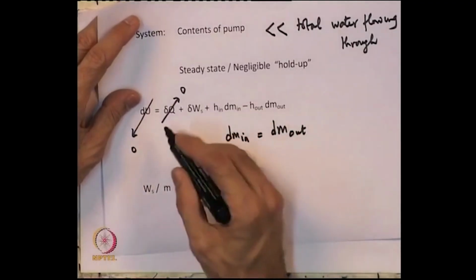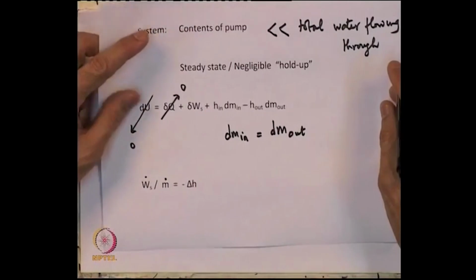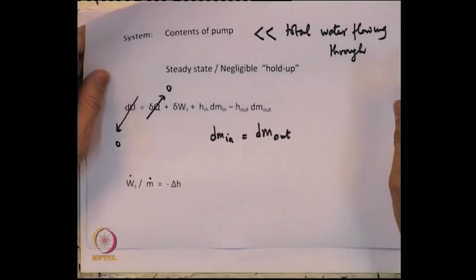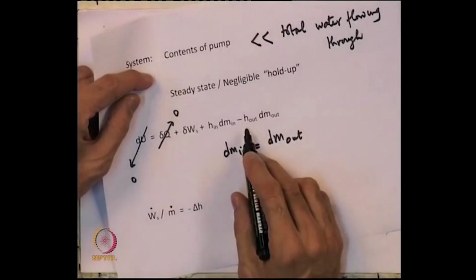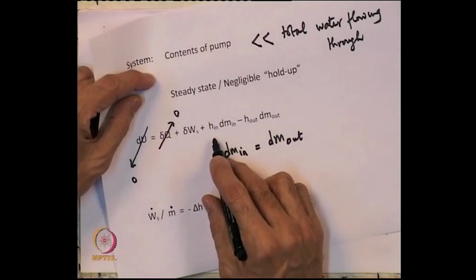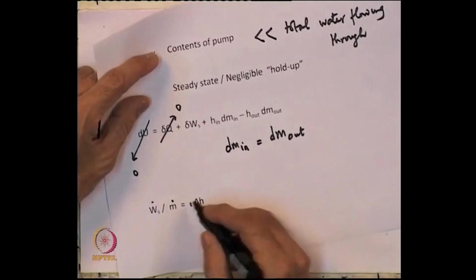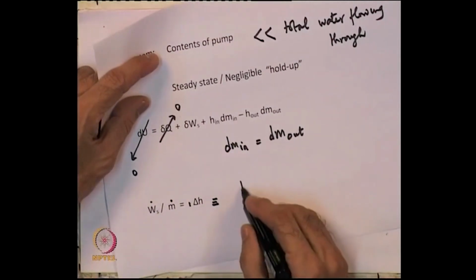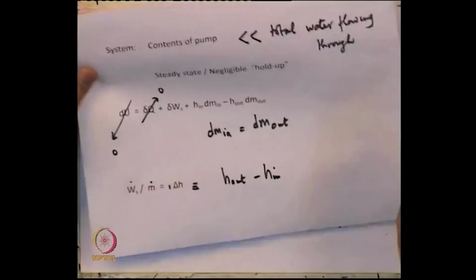So, if you take Ws dot by m dot, the rate at which work is done divided by the rate at which mass is flowing through the system, you simply get minus of delta H. You take these two to the other side, it is H out minus H in. So, Ws is equal to, sorry, this is defined as H out minus H in. You can calculate H out minus H in from again the equations of thermodynamics.